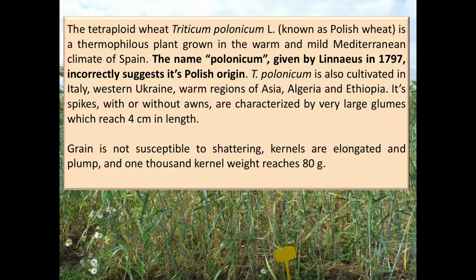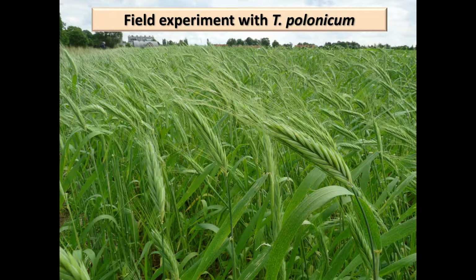This is our field experiment with Triticum polonicum. The plants are after the flowering stage.